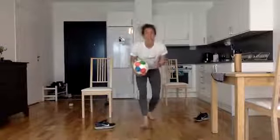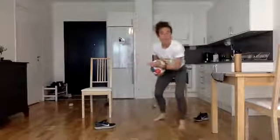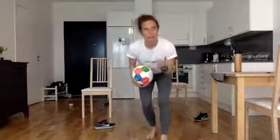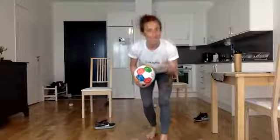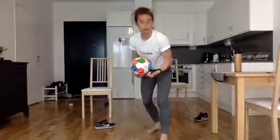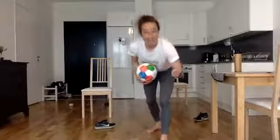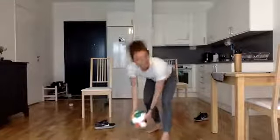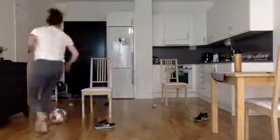So the last part of the warm-up, same thing. We're dribbling around, but remember from last time that we counted the months. We said the months. So we're going to dribble around our obstacle course every other month. So January, March, May, all the way down to December. Ready? Let's go. So a little more speed if we can.